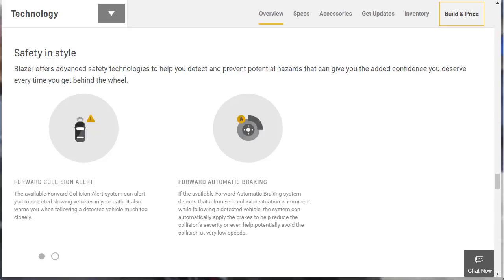Then they had a couple more here. They got this forward collision alert. It says the available forward collision alert system can alert you to detected slowing vehicles in your path. It also warns you when following a detected vehicle much too closely. Ooh, I like that because a lot of people just do not follow that two-second rule.